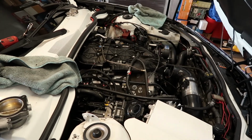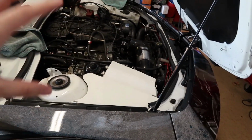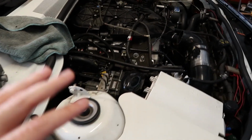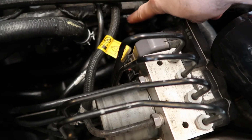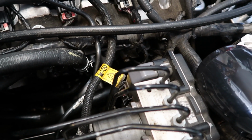Once I find out what's going on with the cylinders from the compression test, that's going to tell us a lot. For sure, something that I did notice was right over here on the inside. Let me see if I can zoom in, right there, right where my hand is, right inside there.